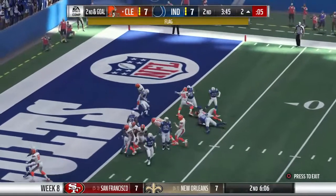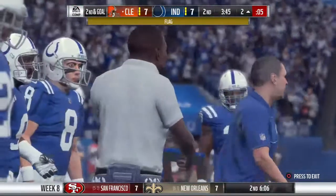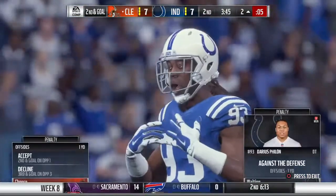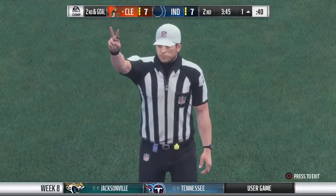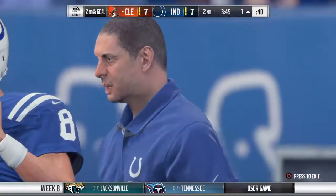They'll run it now out of the gun. And he's not even going to get back to the line of scrimmage. Offside. Defense. Well, we looked at each other right when he flinched. We knew that that flag was coming. Yeah, offsides, easy call. Mark off the 5 and keep it moving.